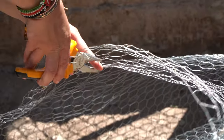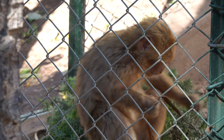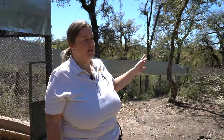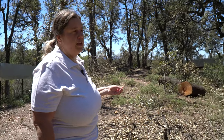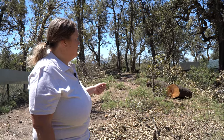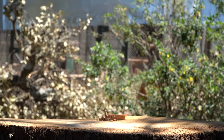Today we have an important day because these animals are going to go in the outside enclosure for the first time. And that's an important step because the outside enclosure simulates the situation in the wild a little bit. Here they will be able to learn to eat natural food, natural shrubs, but also they will be able to explore the natural surroundings here a bit more.